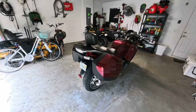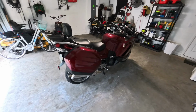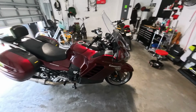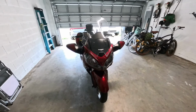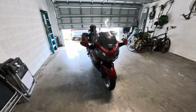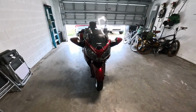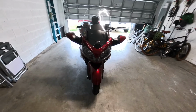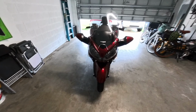If you guys have never ridden one of these bikes, I highly recommend going to ride one. They look like an old man bike to some people. I think it looks kind of cool. I love the front end on these things. The other thing is that this does not handle like an old man bike. With how big this thing is, you look at it and think it probably handles like crap. But these things lean over and they want to be on their sides. They love to lean.